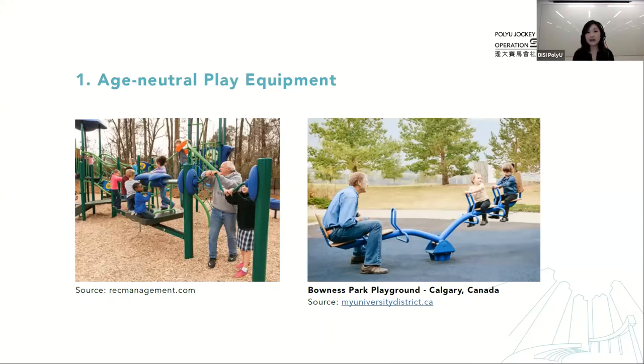So you can definitely just pick and choose equipment that can achieve that. You could just type "play equipment" in Google, and you'll find a lot. So you can just pick and choose things that are appropriate, and you can try to integrate them in your scheme.